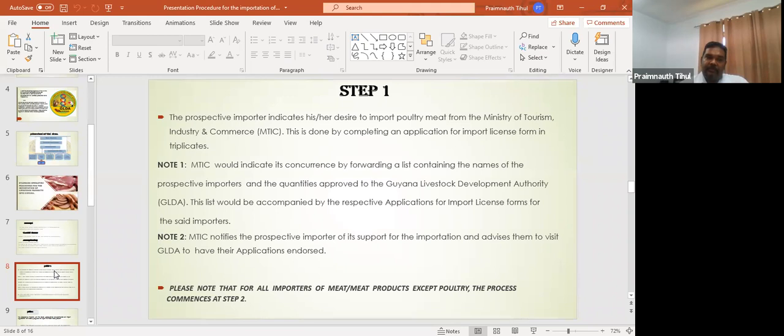And by poultry, I mean, by definition, meat from chickens and meat from duck. The reason being that we are self-sufficient with these two commodities. And once the private sector can supply the local demand, then the country does not allow the importation. However, from time to time, we will have shortages and those requests are made. And once there's a shortfall, then the government would allow the importation.